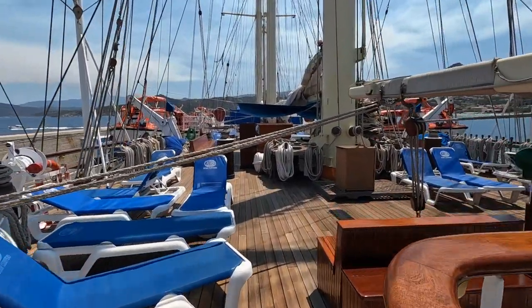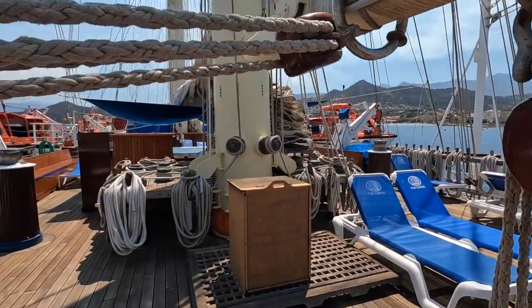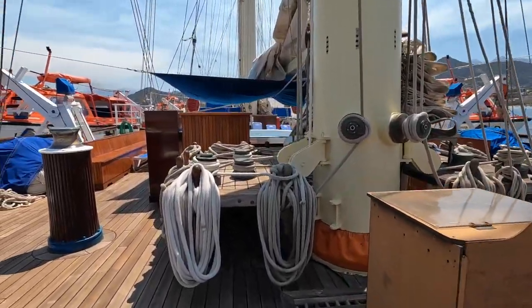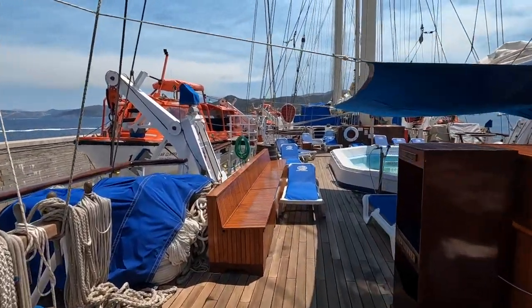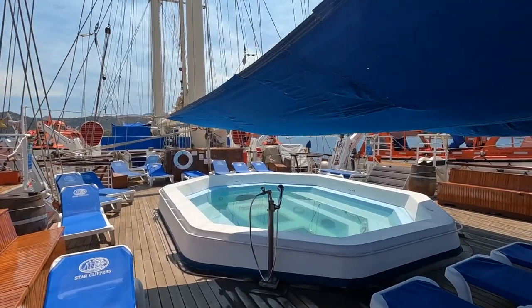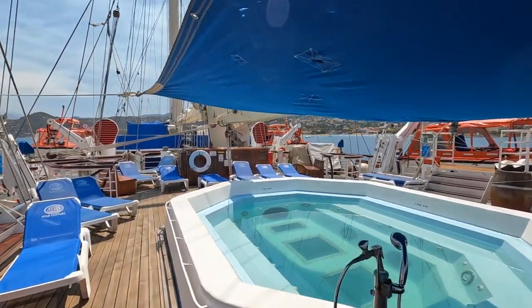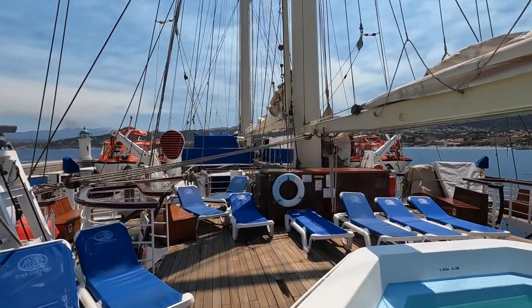The ship has a couple of swimming pools, one up here and one way at the aft. Plenty of loungers out here. It's really all about getting outside, enjoying the decks and the sunshine as you sail in these destinations. It comes in the small ports. Gets all the sails up, looks quite majestic.